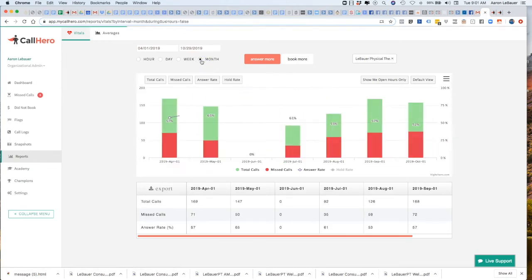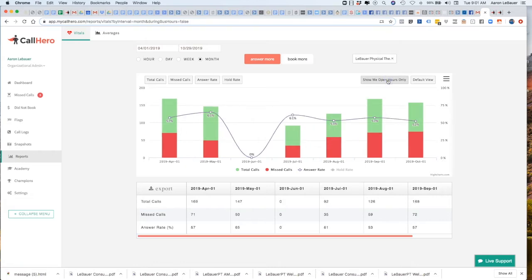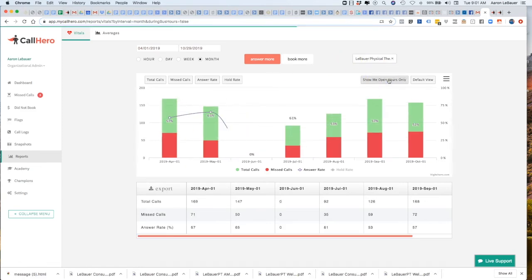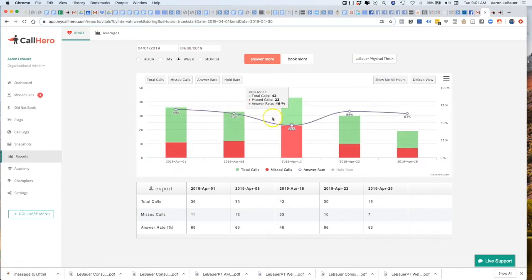So what happens when I go like this and show me, these are all hours and then open hours. You can see our numbers will change a little bit. Okay, so if I show open hours, 60%. So clearly in April we had calls, you can see that changes. We have calls after hours. So what happens when I click here and I say all hours, open hours. All hours, they all change.